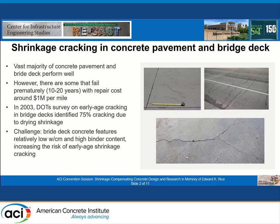Of course, the vast majority of concrete pavements and bridge decks perform well, but we should acknowledge that there are some that fail prematurely. And what I mean by prematurely here is a service life of 10 to 20 years. After that, it's associated with substantial repair costs of around $1 million per mile.